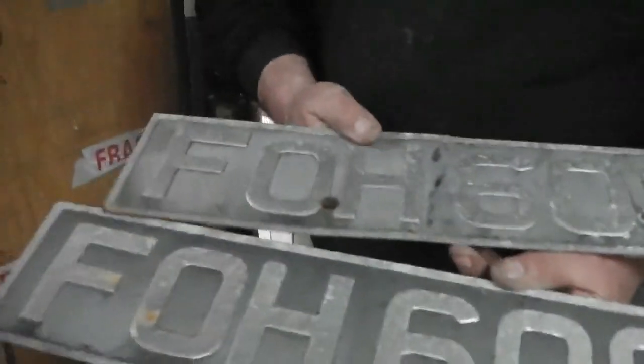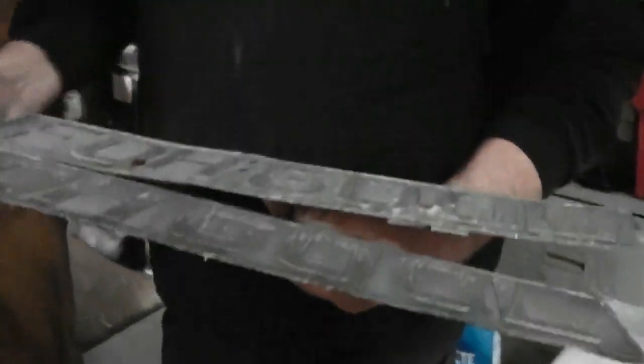It might take me a while to find them. Number plates. Show me the plates, Dave. Show me the plates. See if I recognise the reg. There's the number plates. FOH600L. I've seen a picture of this. Is that the one that was in a barn or something? Yes. Ah, right. I thought I recognised the reg. Okay.